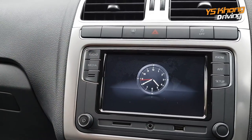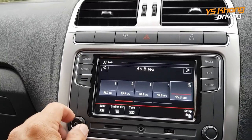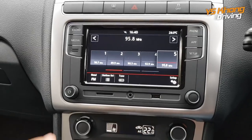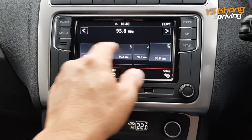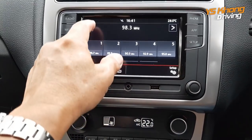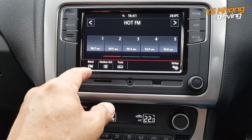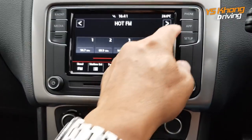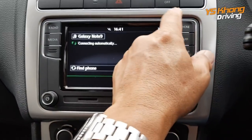Your radio, turn it on. Okay, sorry. Okay, we can't turn it on because of the copyright issues. And there you have 1, 2, 3, 4, 5 channels to choose from. Is there more than 5? Yeah, so you can do that. And then, of course, there's a station list, FM band, tuning, setup. You have phone connectivity, no phone connected. Okay, I'm not going to connect phone.